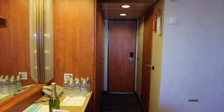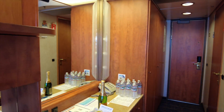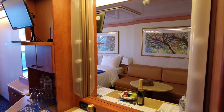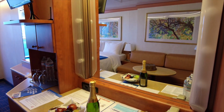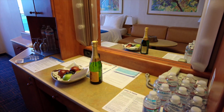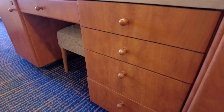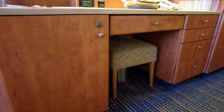Here we have the desk and vanity area. The lights on either side of the mirror are terrific for prepping for formal nights. Now, let's get into the available storage options. First up, there's a full set of drawers below the desk.